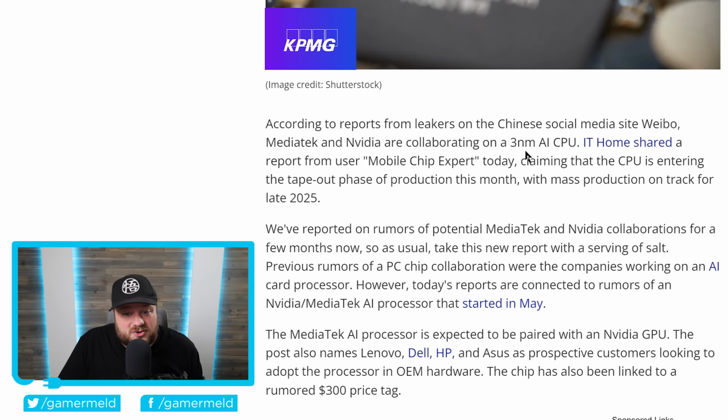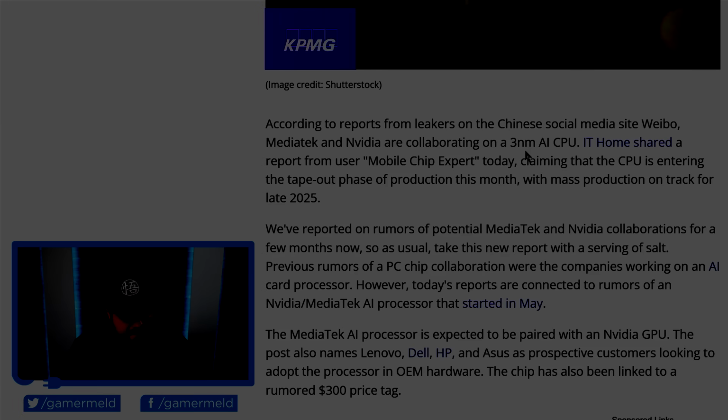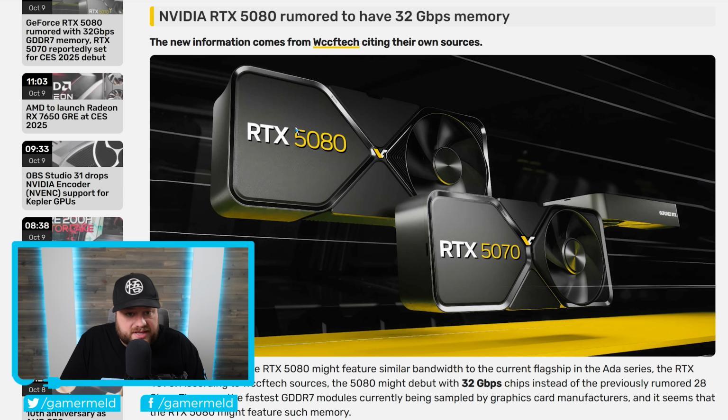Basically, this CPU is shaping up to potentially be one beast of a chip, and Intel and AMD may really need to start worrying. And next up, we have a very interesting new leak regarding Nvidia's RTX 5080 as well as their 5070.